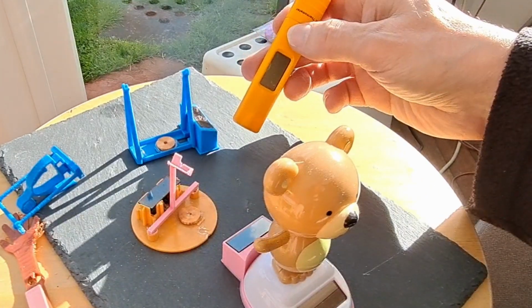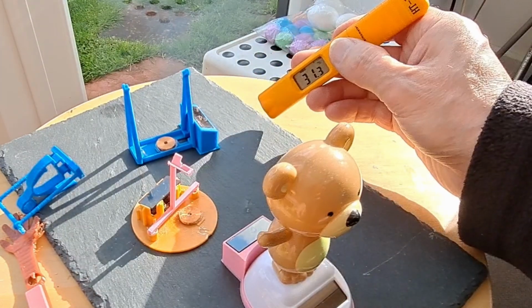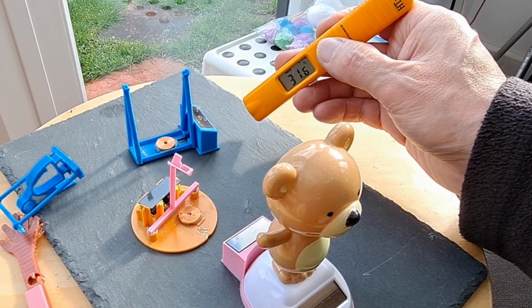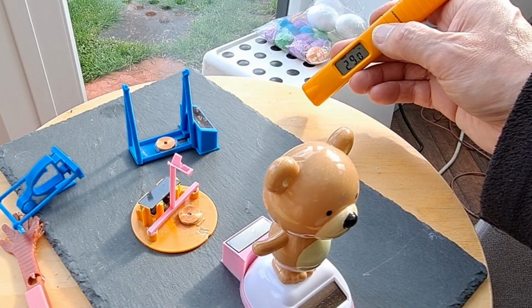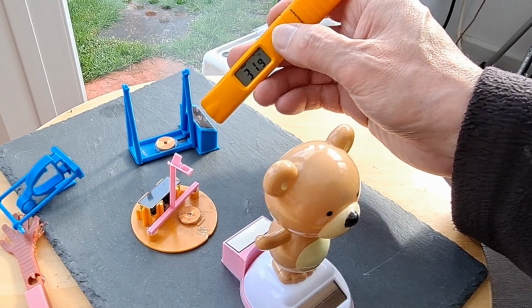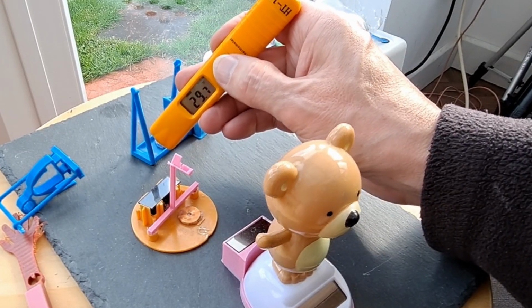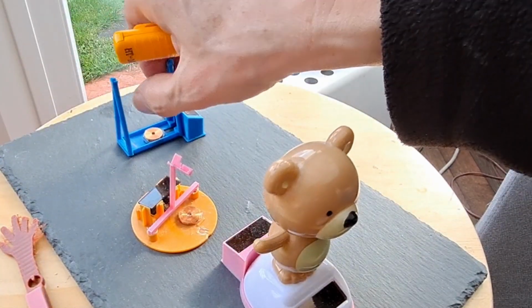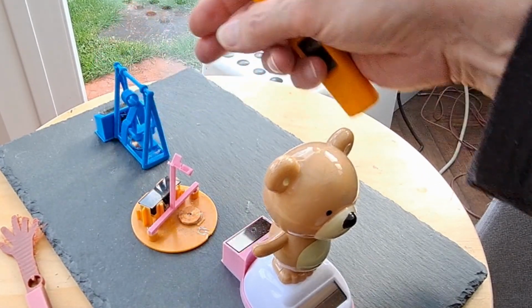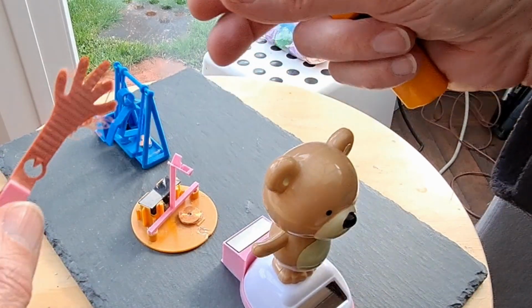Now the sun's shining. 31.3, 31.6. Sun's going to go away again now. 29 over there. Point it at the solar panel, 31.9. Point it at the coil, 29.4. So yeah, it was an interesting question, but I think the answer is no, you're not going to generate enough power to heat up the coil enough to actually get any noticeable heat.